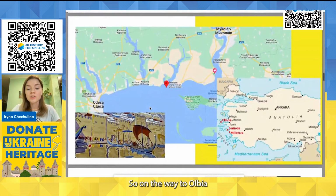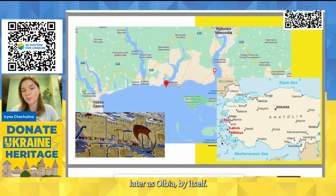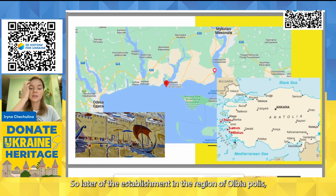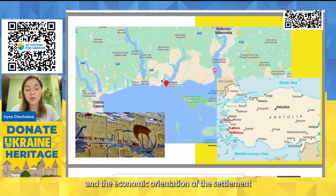So, on the way to Olbia, ships had to pass through another stronghold of the region, Borysthenes, right there. It was first founded as an Emporium of Miletus, later as Olbia, by the way, itself. So later, after the establishment of Olbia Polis in the region, Borysthenes functioned as an Emporium of Olbia. And the economic orientation of the settlement in the early stage had a commercial character.